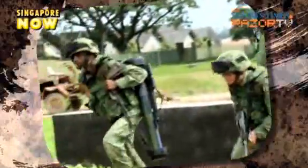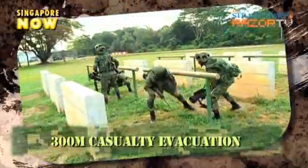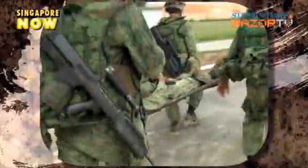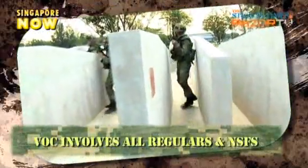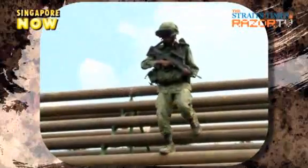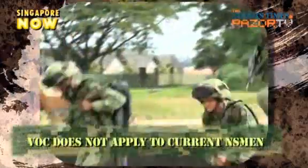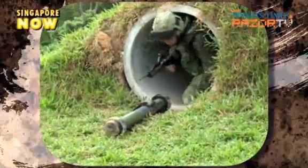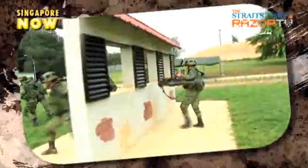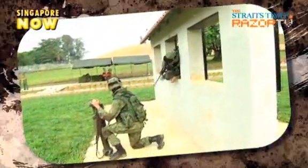But the VOC for an infantry unit will comprise a 1-kilometer fast march, then the obstacle course and a 300-meter casualty evacuation. The time taken to complete the VOC varies according to vocation. The new VOC, launched at the beginning of the month, involves all regulars and full-time national servicemen during the active service and when they progress to operationally ready national service. It does not apply to the current batches of NS-men. SAF says it will take 12 months to equip all camps with a redesigned SOC. What do different stations in the redesigned obstacle course do for the trainee? Find out in the following clips where we take you through every one of the 12 obstacles.